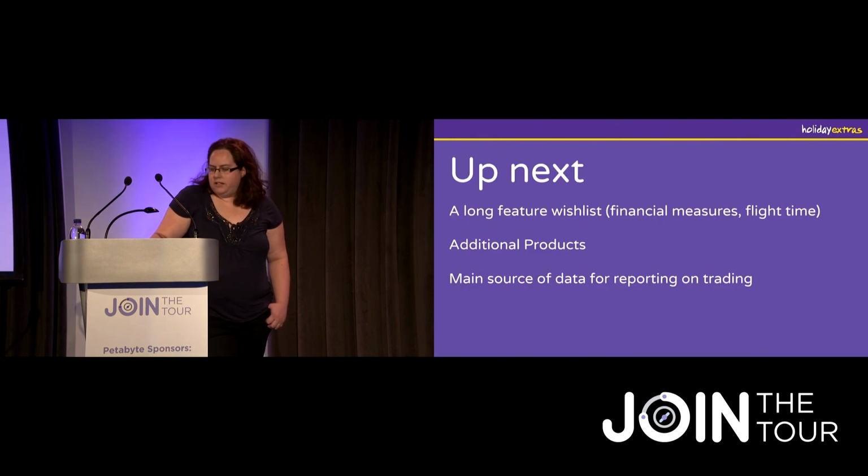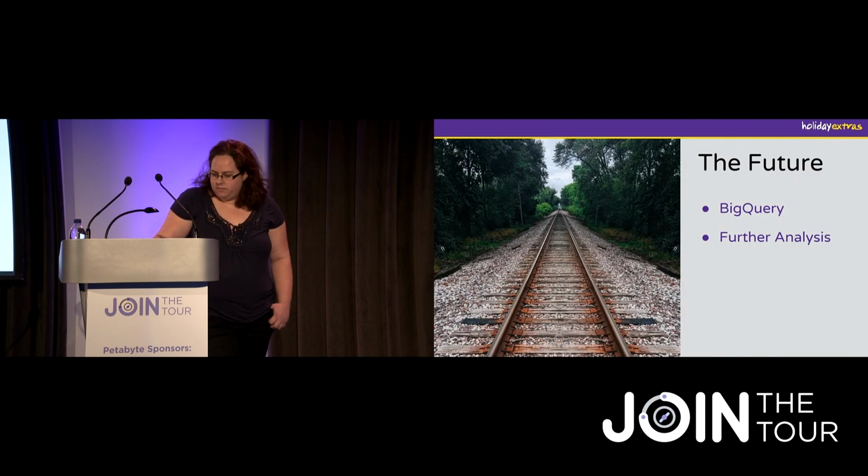Up next, we are looking to expand the data set to cover other business areas, and this includes enriching them with additional financial measures, and this will give us a much more comprehensive view of our business. We're also working with the exec team to get this added into our weekly and monthly reporting. For the future, we're very excited about where this is going to lead us. We're looking to move into BigQuery to allow us to do more in-depth analysis.